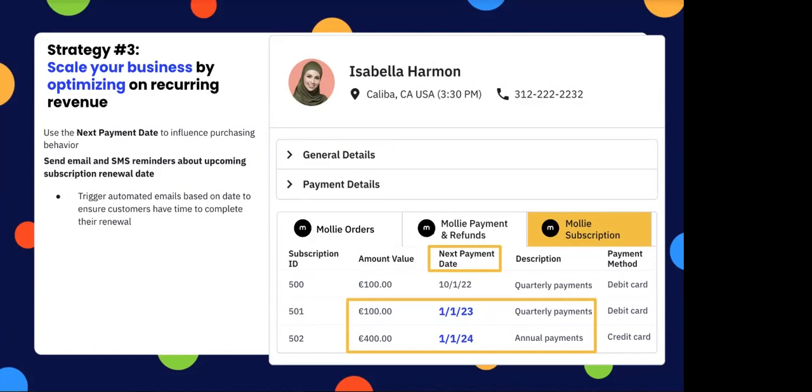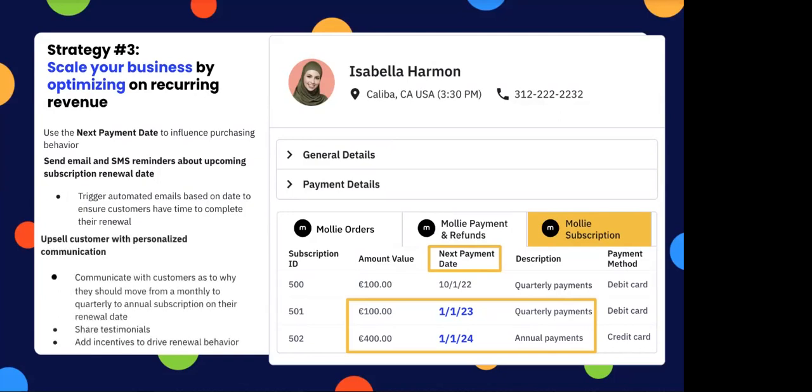As I mentioned, any piece of data that is brought in from the integration between Mollie and ActiveCampaign will be able to be leveraged to trigger our automations to drive these types of communications. In addition, leveraging testimonials of other customers who have upgraded from a particular subscription is a great way to show value to your customer. Other incentives will also drive renewal behavior that you can implement. But most importantly, triggering these types of communication by the data you have collected based on the subscription data that occurred and future occurring is key.